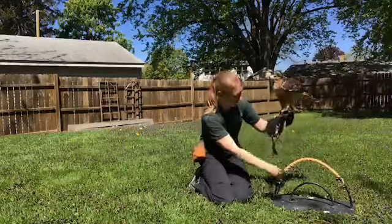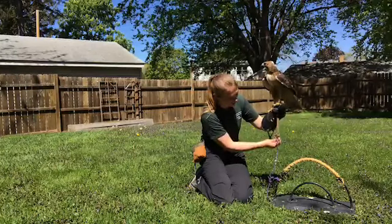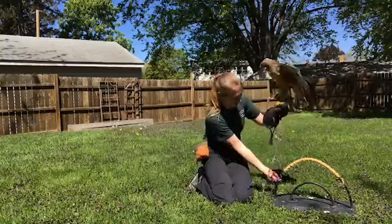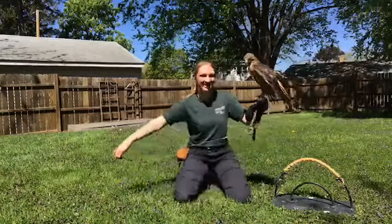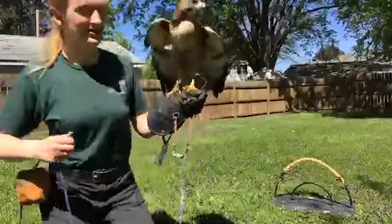Maybe being on the glove and being a little bit higher up. I'll come a little bit closer to the camera. But usually we'll see red-tailed hawks if we are out on the road. That's a human-made version of their natural habitat. See if being up a little bit more is a little bit different.